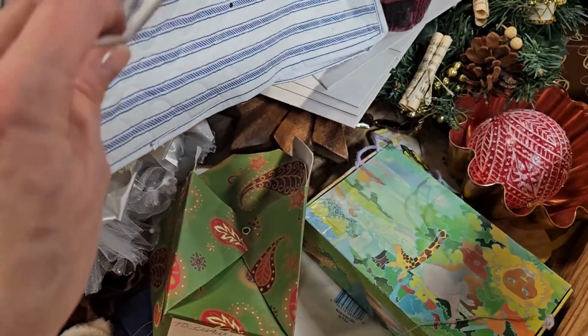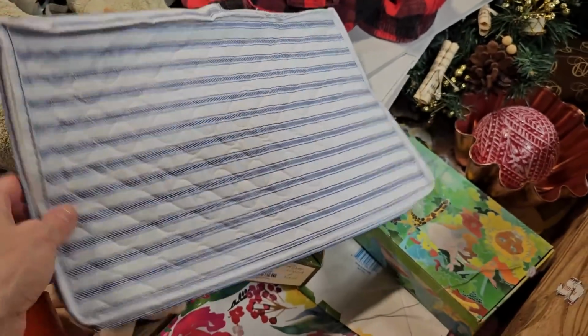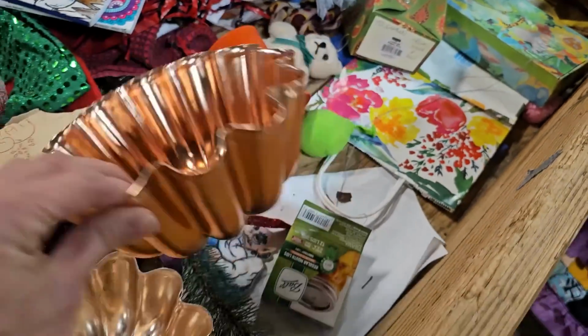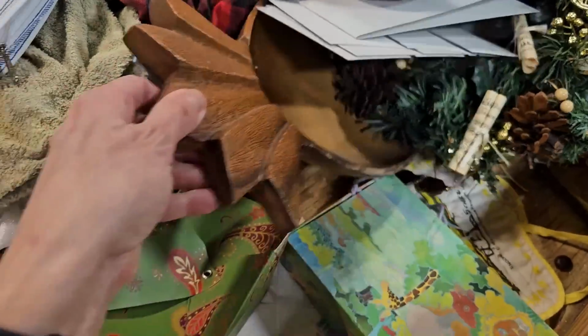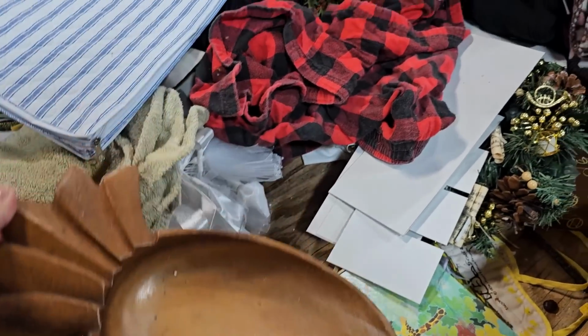This looks like maybe a storage bag for china or glass dishes, but here you can see that set of 3 of those copper dishes I put together for the next thrifter to find, and this cute little wooden pineapple tray. That would be a nice little addition for summer decor.